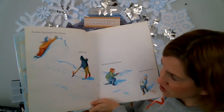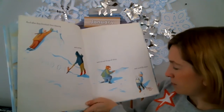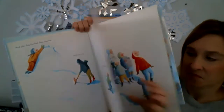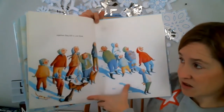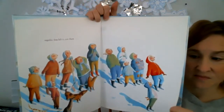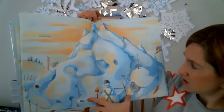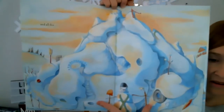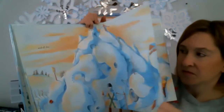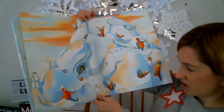And after they finished their shaping and carving and shined all things shiny and carefully swept, together they felt it just them. And all this, they were kings in a kingdom uncovered.